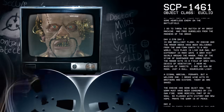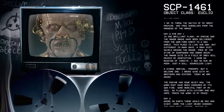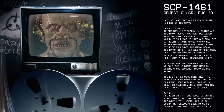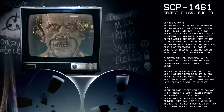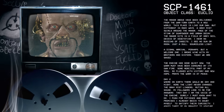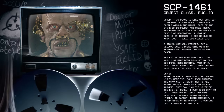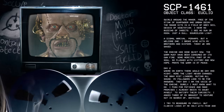I hear no buzzing of insects. I see no sun or moon, just a dull, sourceless light. A dismal arrival, perhaps, but a welcome one. I broke wine with my brothers and sisters. Today we are saved. The engine has gone quiet now. The worm must have been consumed by its own fire. Some merciful part of my soul, so flushed with victory and new hope, prays the worm is at peace.